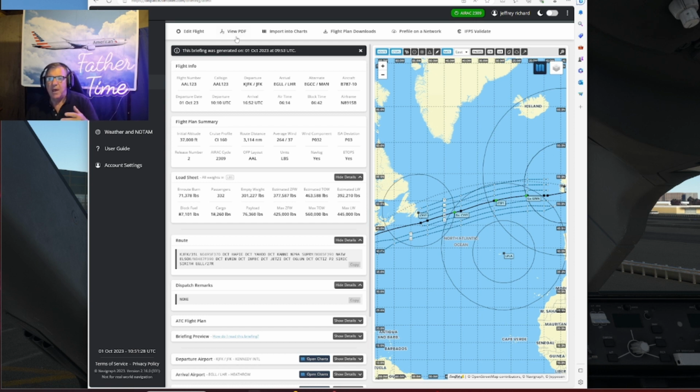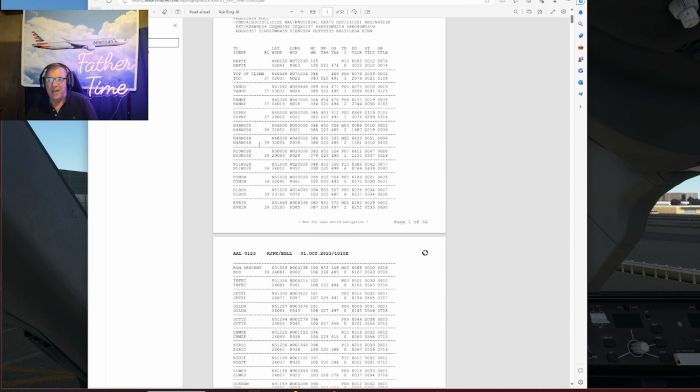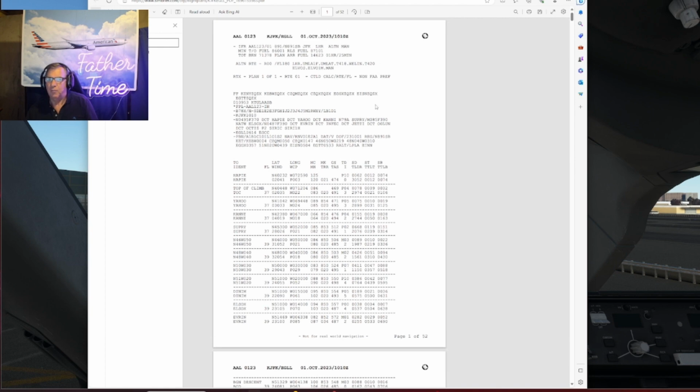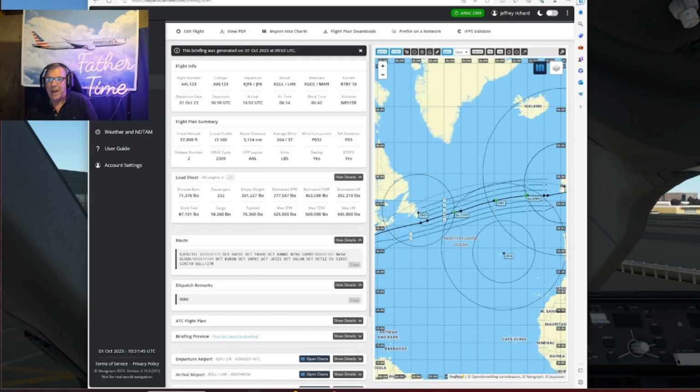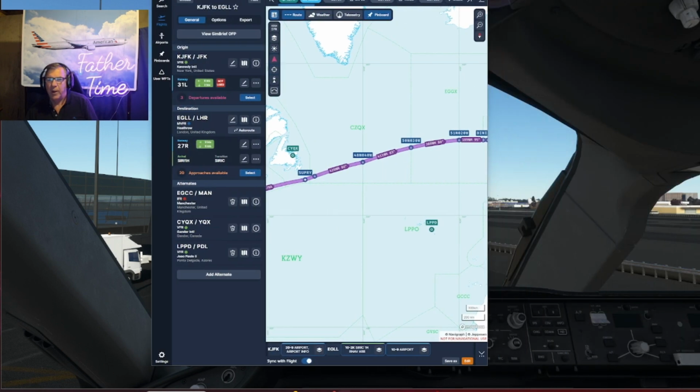So you do that. You generate a flight. You can view the PDF. That's all here. But as you can see, we would have had to enter all that manually if we were going across the North Atlantic prior to this coming out. Now, however, we are good to go because we can talk to SimBrief. I'll show you how to do it.